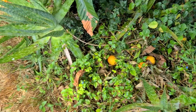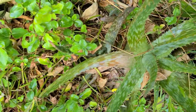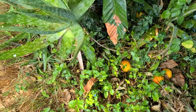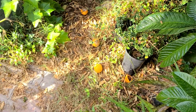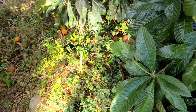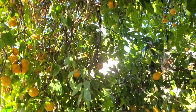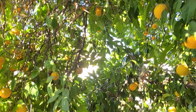Yeah, we got this aloe vera growing wild now. Look at all the pups coming out. And this is in a pot, by the way. Yeah, see? This has outgrown the pot. But we let it be. I mean, everything under this orange tree is growing really well, including the orange tree. So we're gonna have to trim back. Maybe this section right here, trim it back. Let new flushes come out next year.